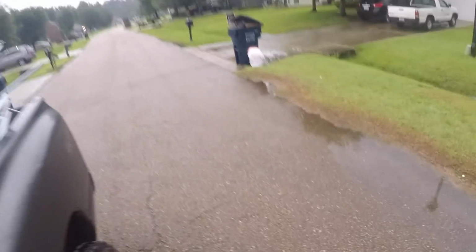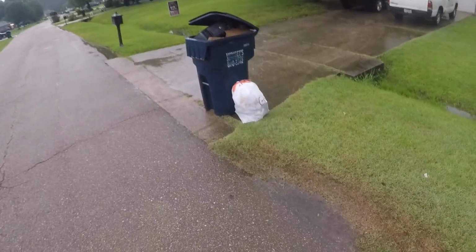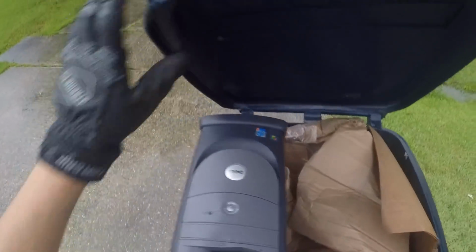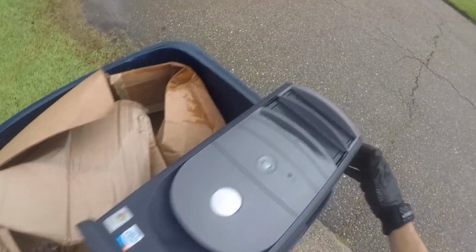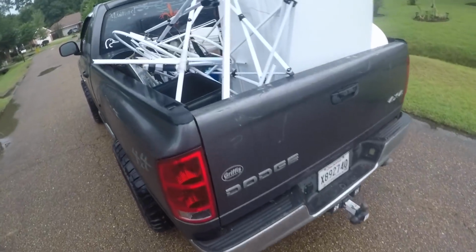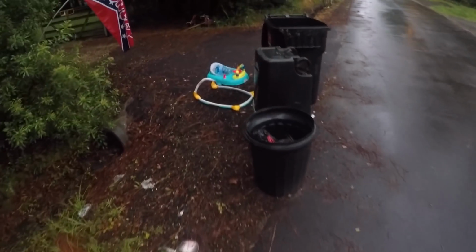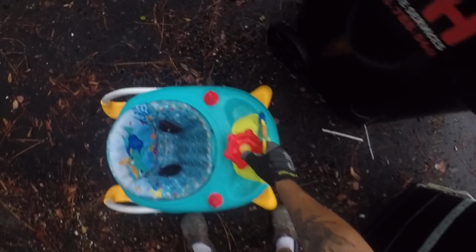Alright, I'm not going to dig in this trash anymore. Let's go see. Oh, something in this trash. I guess they put a G on that for garbage, huh? An old computer. I'll take it. Let's see what this is. A little baby carriage. Baby plaything.